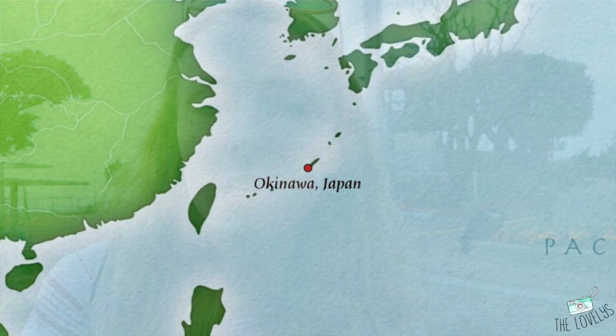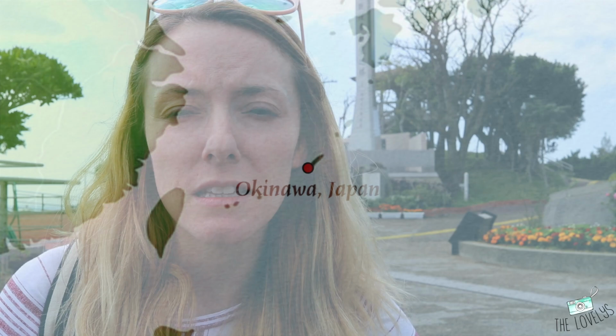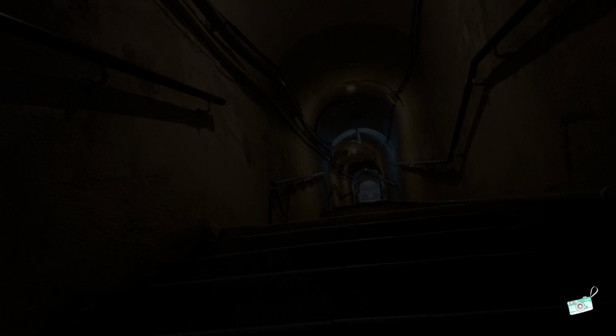What's up, everybody? We are here today at the Japanese Naval Underground Headquarters here in Okinawa, Japan. And we wanted to take this time to show you guys the lay of the land and tell you a little bit about it. It was constructed in 1944 to help sustain the Japanese forces against the Americans during the Battle of Okinawa. It was intended to hold up to 4,000 troops and was 450 meters in length.